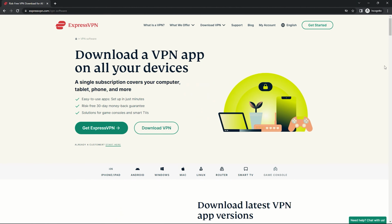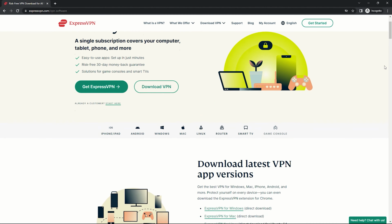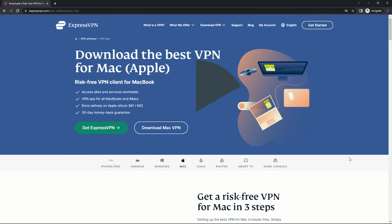And of course, ExpressVPN also offers compatibility with a wide range of devices, including Windows, macOS, Android, iOS, Linux, routers, smart TVs, and gaming consoles. This cross-platform compatibility means you can protect your privacy on virtually any device that you own, making it a versatile choice for users with multiple devices on multiple platforms.